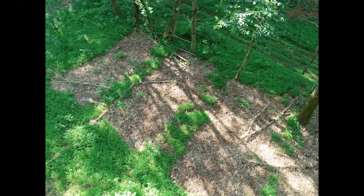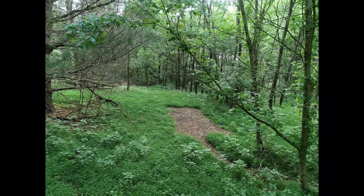This is what the site looked like mid-season as the stiltgrass was really taking off. Since this is a warm season grass, it does tend to delay itself and really get going midsummer. And you can see our 2 by 5 meter plots outlined clearly in these sites. And here's another one, our outlined plots, loaded down with stiltgrass all around it.